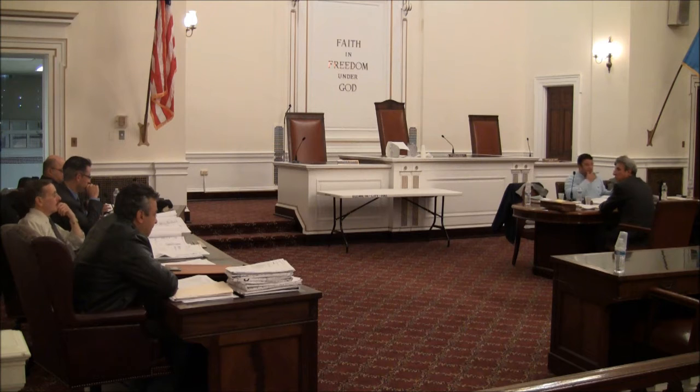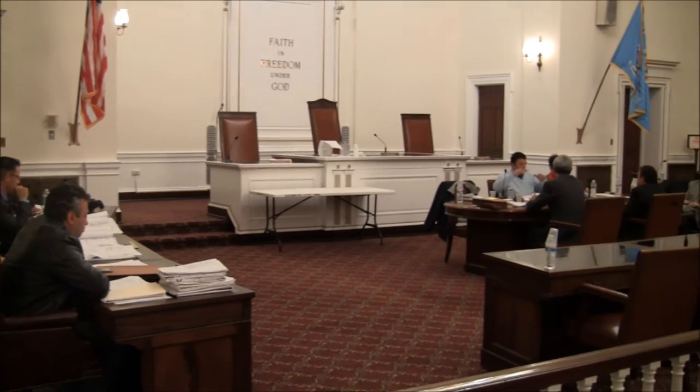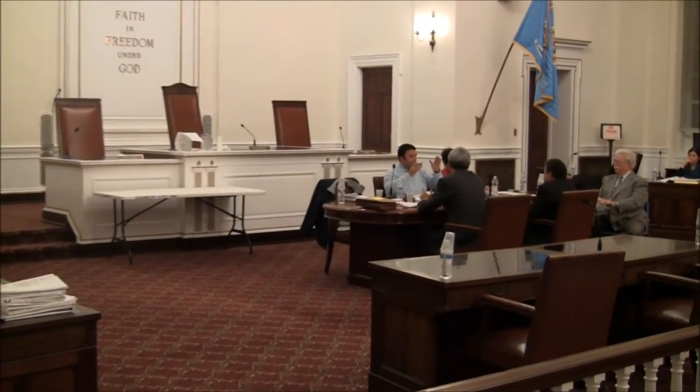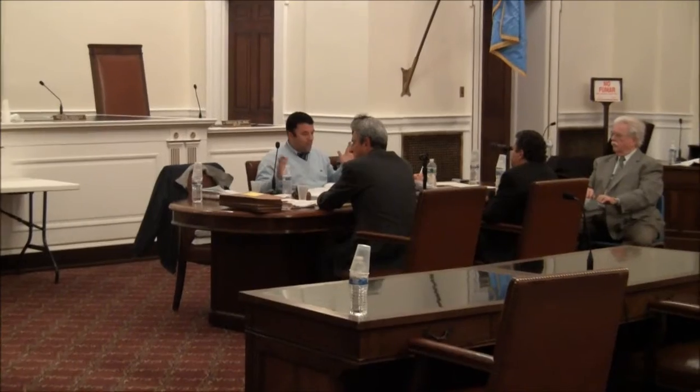Commissioners, any other questions? Just a clarification. The second and third floor are going to be apartments. There'll be apartments front and back? Front and back. Perfect.